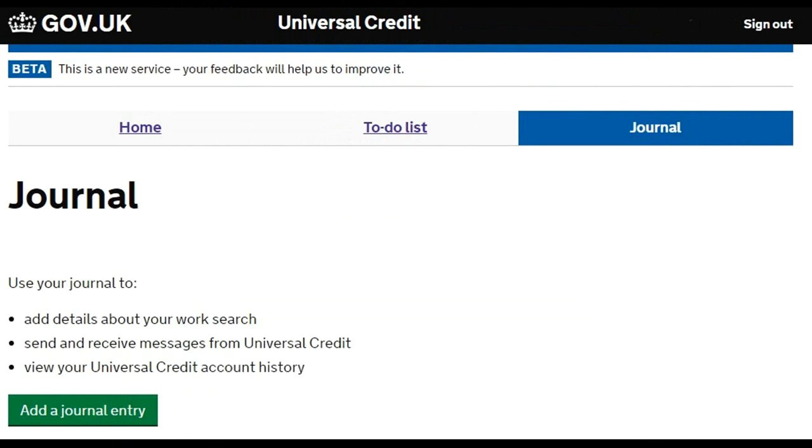If you now move over to the Journal tab, which is the third and final tab on your account screen, you will see a complete historical record of everything that's gone in with your claim. There could be messages there from job centre staff that you might need to pay attention to, because sometimes they ask you to do things and you need to look in your journal to make sure you know what you're doing. You can actually write to the job centre staff as well if you have a query or if you need to tell them something.